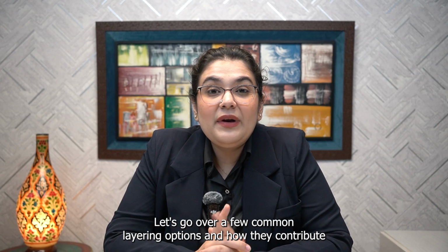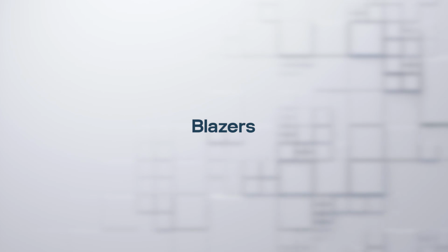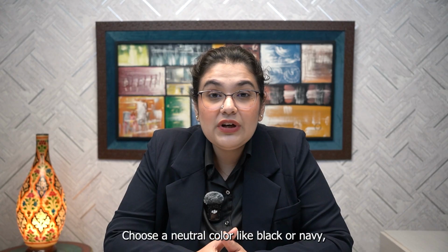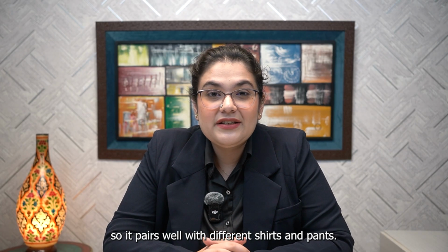Let's go over a few common layering options and how they contribute to a business casual look. A structured blazer is a classic business casual piece that can instantly elevate your outfit. Choose a neutral color like black or navy so it pairs well with different shirts and pants.